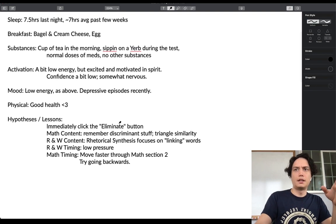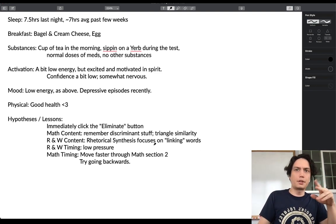The last thing, I don't know if this is necessary, but it's something that people do on the LSAT that I'm just going to try here.